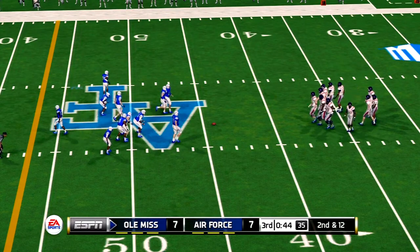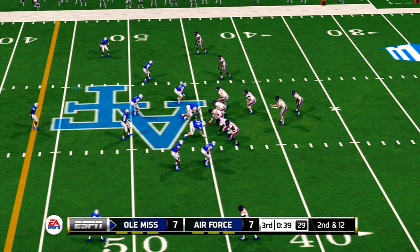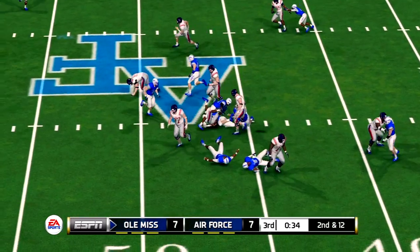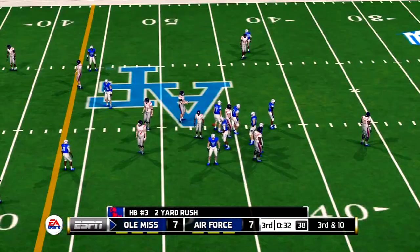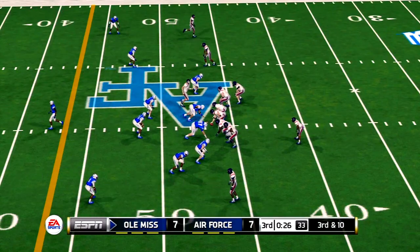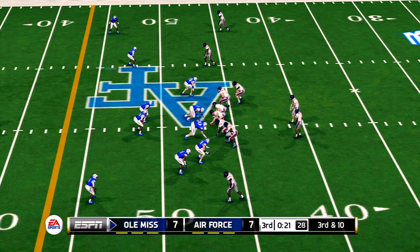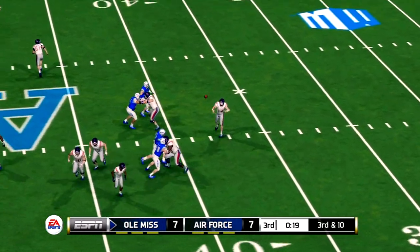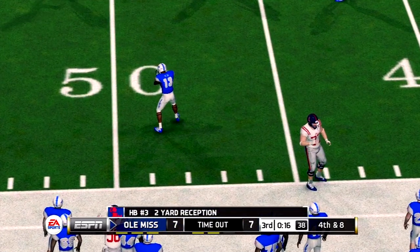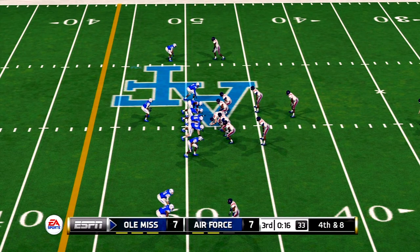From their own 44-yard line, it's second down. He makes it out to maybe the 46-yard line. Out to the tailback on the screen. Knocked out of bounds at the 48. A couple of yards that time on the screen. Air Force is going to take their first time out of the half.